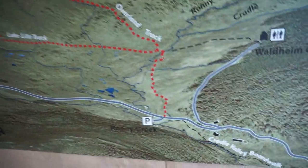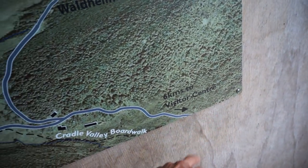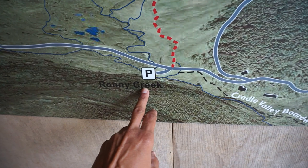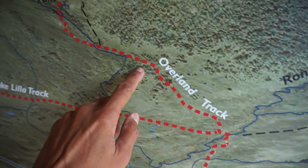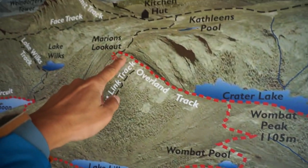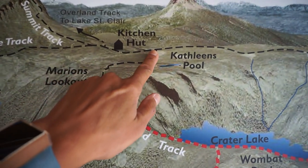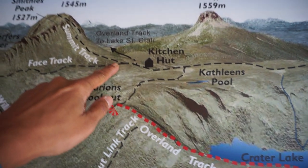It's a nice map of the park. Accommodation at Highlanders is down here and the visitor centre. So I got the bus up to Ronnie Creek in the morning. Went up here, the overland track, all the way up past Crater Lake to Marion's Lookout. Went over here, turned left at Kitchen Hut for morning tea, went all the way up.